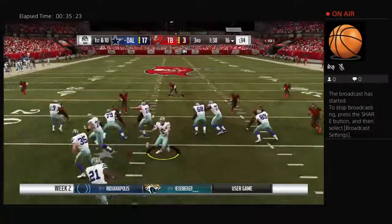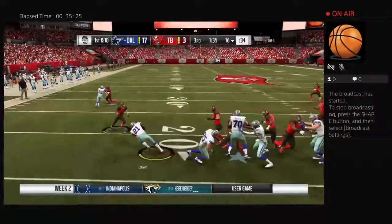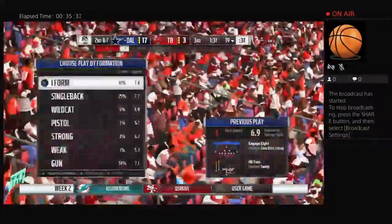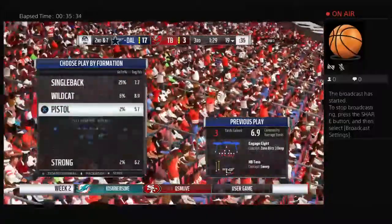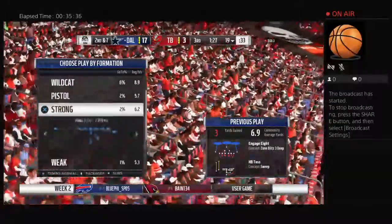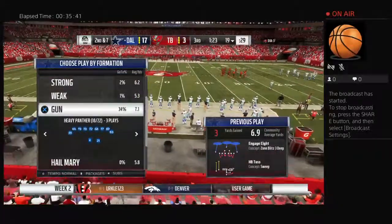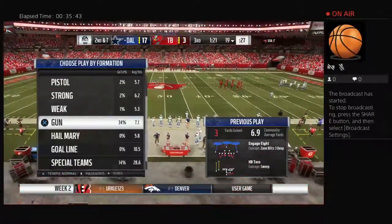They'll try and get the running game going with Elliott. Give him 3 on first down. It'll set up a 2nd and 7. Tough first half for him, unable to put up the numbers he's used to producing. But with a guy like him, you and I both know it just takes a couple of explosive touches for him to make an impact on this game and on the stat sheet as well.